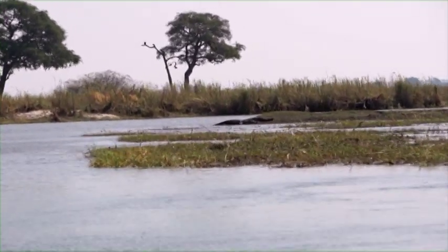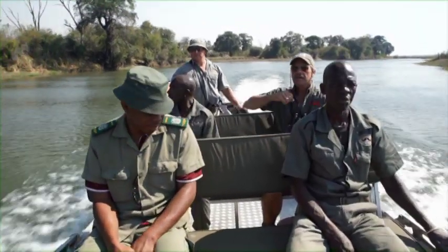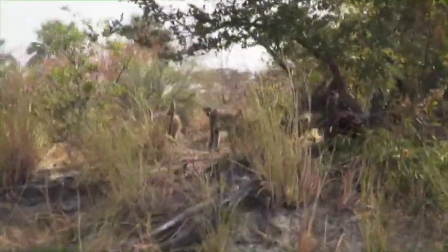So we're looking for crocodiles in the 15-foot range. We'll be hunting with a guide named Carl, who knows this area, grew up in Namibia, and knows how to hunt successfully on this river.